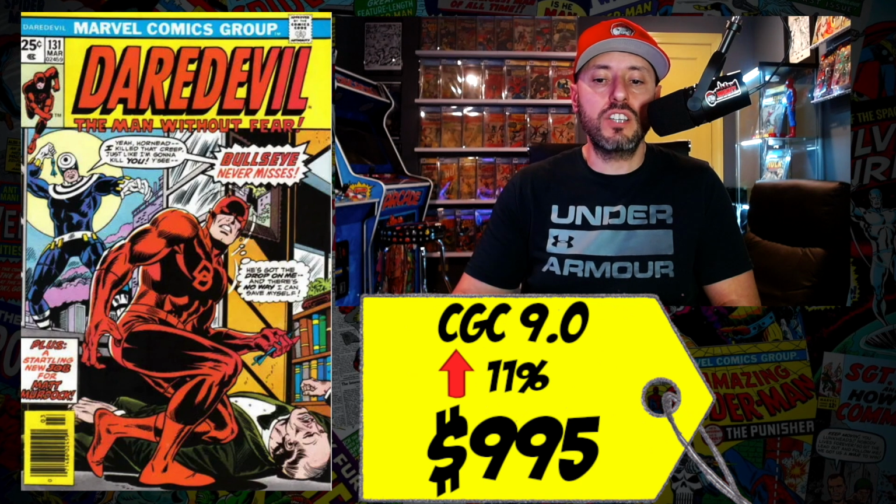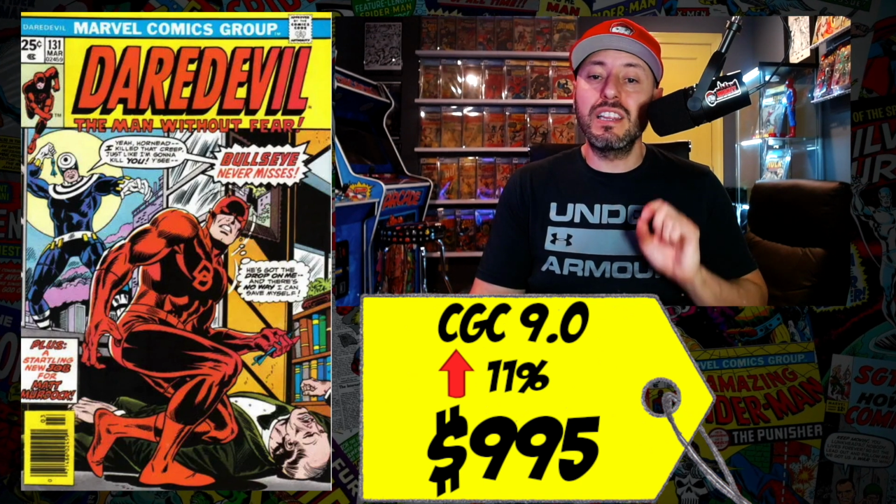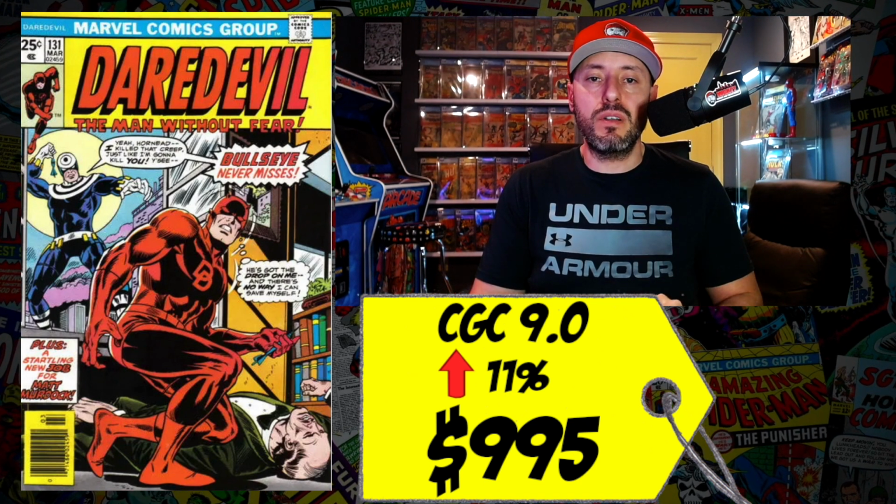At number 5 this week is a copy of Daredevil number 131, the first appearance of Bullseye. And this book also has been on the list over the past couple of months, on and off. A CGC 9.0 recently sold last week for $995, up 11% since December. Again, another book that I've been talking about over the past couple of months was on my undervalued comics that I'd still buy.